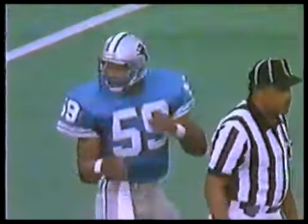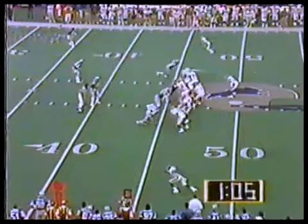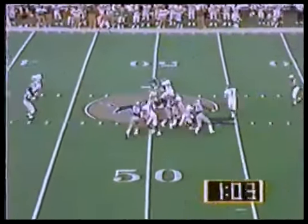Jimmy Williams, the outside linebacker from the University of Nebraska, gets the 4th sack for the Lions. 1:10 to go, and the Jets will not go to the huddle. 2nd and 13.